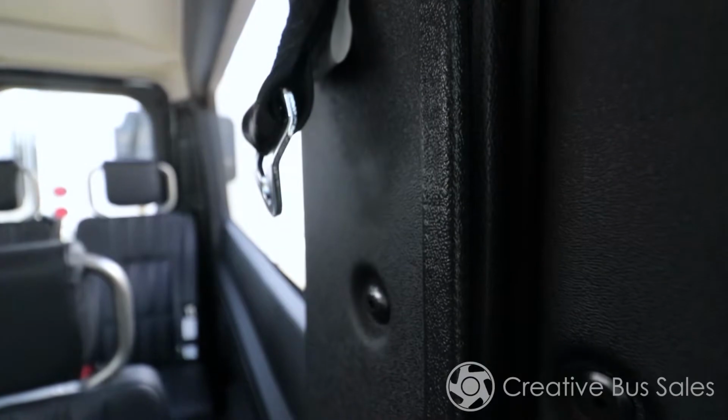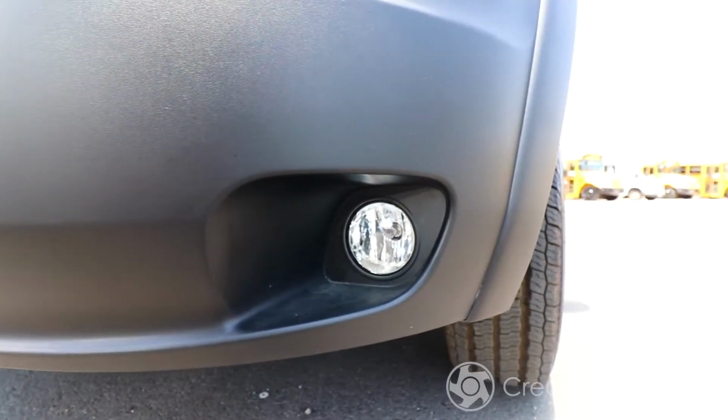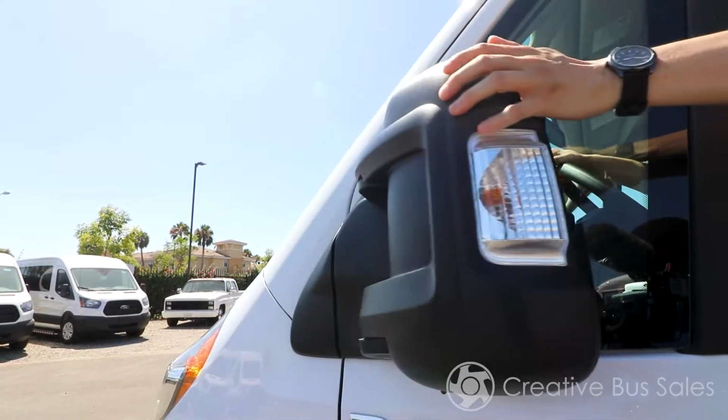This vehicle has a very tight turning radius, making it perfect for maneuvering through residential streets and parking lots. For added safety while driving this vehicle, it comes standard with a rear-view camera and remote heated folding exterior mirrors.